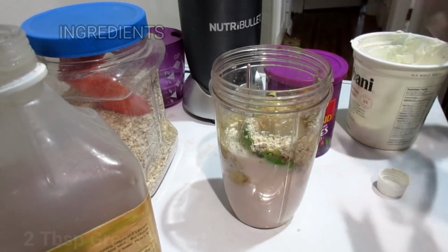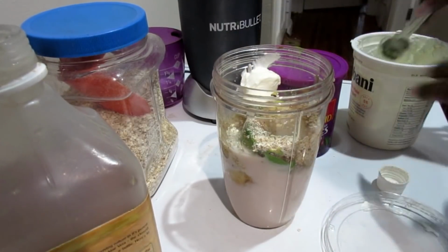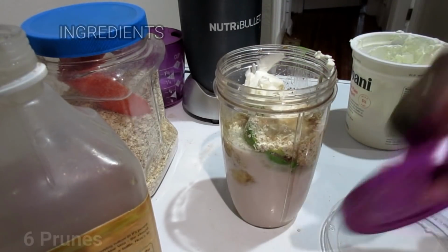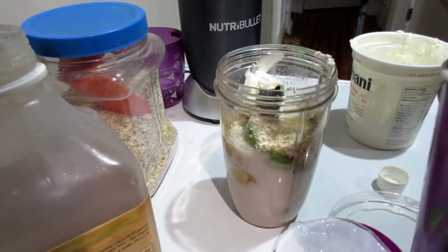Now we're going to put 2 tablespoons of our yogurt. And we're going to put 6 prunes, which are the dried plums. We're going to be using 6 of these into our smoothie.